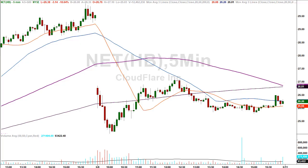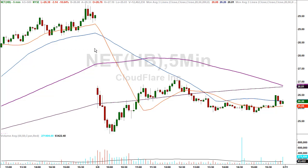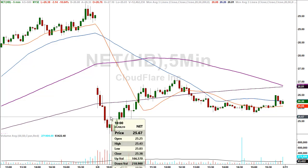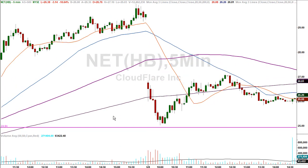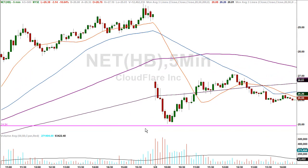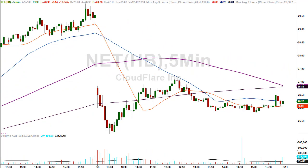So the number on the board was 24.94. So the stock closed the prior day, this is Thursday, closing price 29.54. Haircut at the open, pretty good buzz cut, all the way down to a low of what? 25.03 against what? 24.94, just missed. Took off to the upside, had a rocket ride.